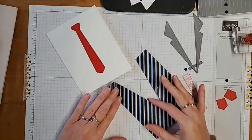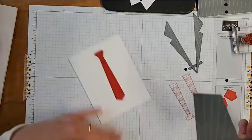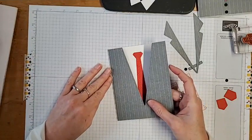I got to put in another order actually, because I just realized this is my last roll of adhesive. So I need to get some adhesive in stock, or I'm not going to have enough tape to show all of you my projects this week.